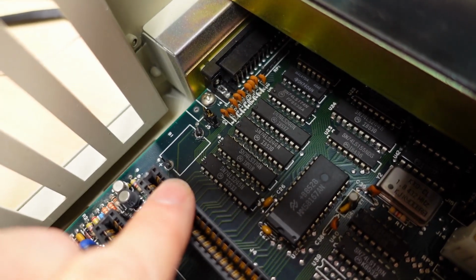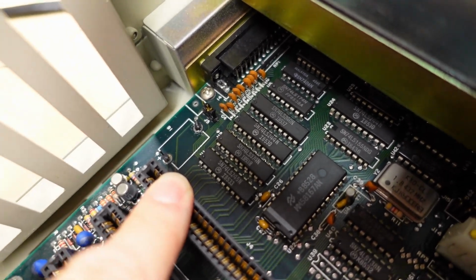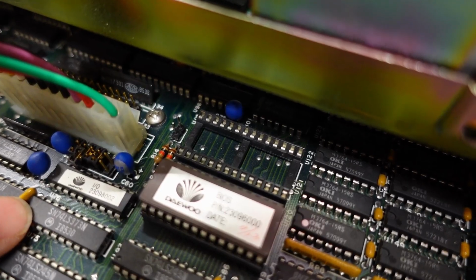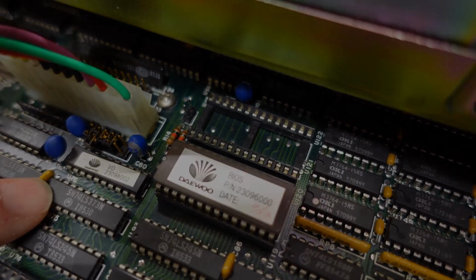One thing I forgot to show is that I replaced the two cutoff battery terminals with two pin headers. So if I want to connect a battery up there, I can. And right there is that jumper block that I screwed up. Well, I replaced that too while I was at it. I had the desoldering gun out, so why not fix that?